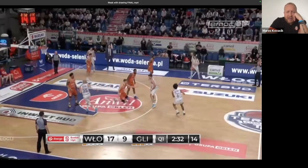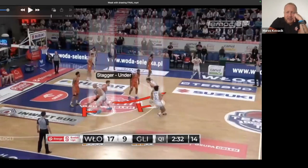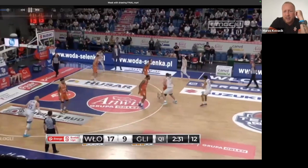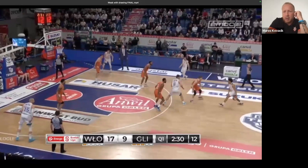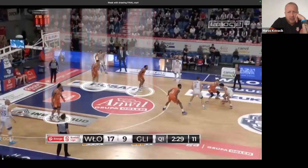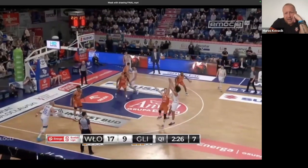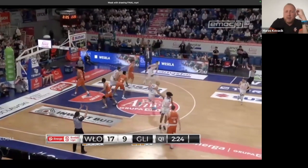Now again, you can see the stagger screen from the left side, from the right side. In this case, even if he's late, because definitely our defender is late, on the second screen we want to get under, not to chase as we did from the left side. From the right side, we went under. Same thing, great one-on-one. Again, really tough shot. Okay, but he hit it.